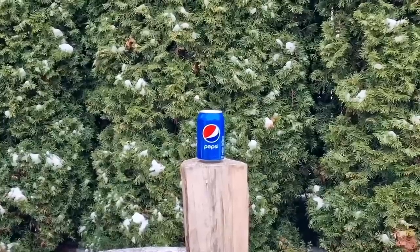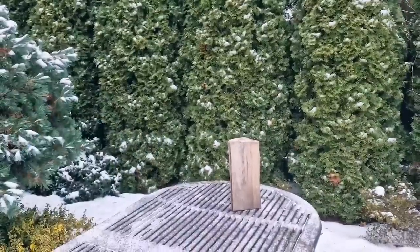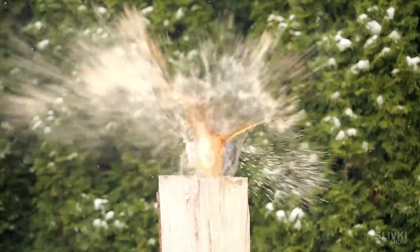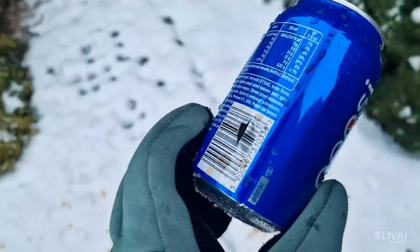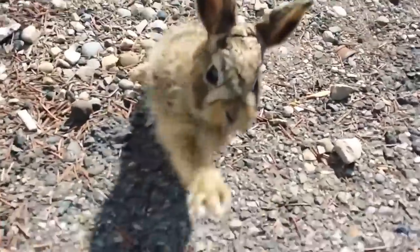The first shot misses, my sharpshooting leaves much to be desired. But with the second shot, we hit the bullseye, and just look at this bang! Pepsi Cola splashed everything, including the camera and my puffer, which now needs washing. At least we made sure that this slingshot has enough power to hit targets and protect you from wild hares, for example.